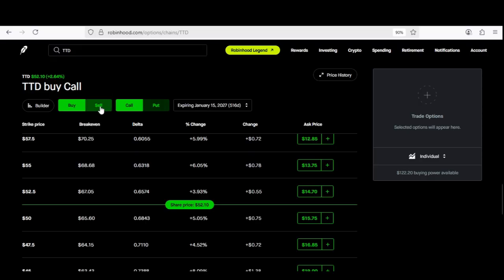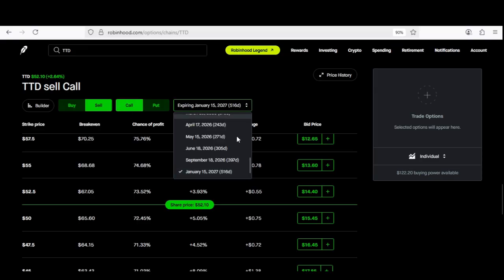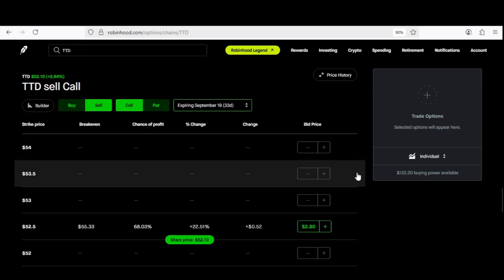So we're going to go to sell, we're going to go to call, and now we're going to be switching up our expiration date. The expiration date I will be going with is September 19th, which is going to give me 33 days to expiration. The reason I'm going with September 19th is that I personally like to do monthly expiration dates once I'm using my LEAPS as collateral. Feel free to use any of these dates here. Once again, always make sure it is in line with your portfolio goals and also your capital, what you can afford. So September 19th, 33 days it is.